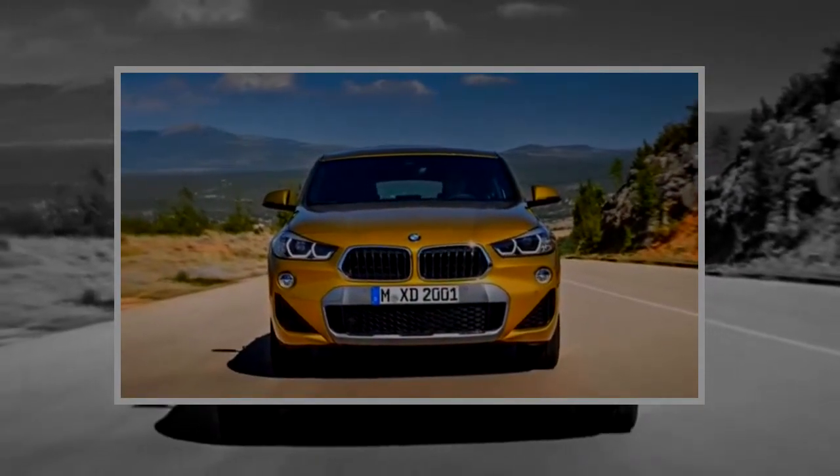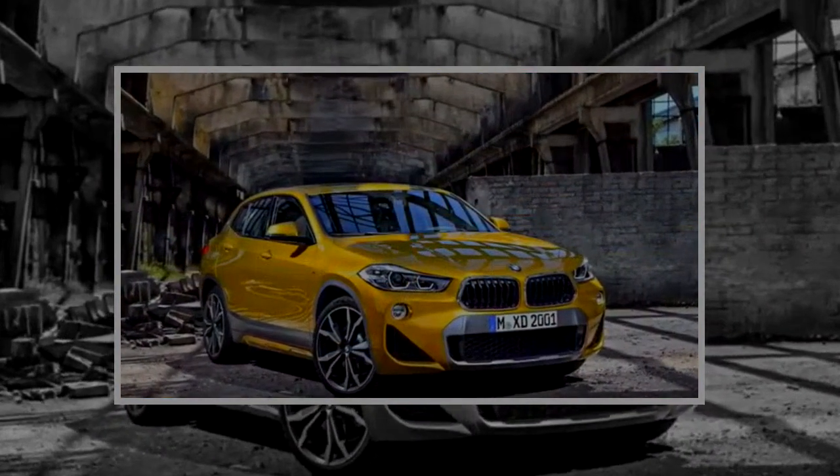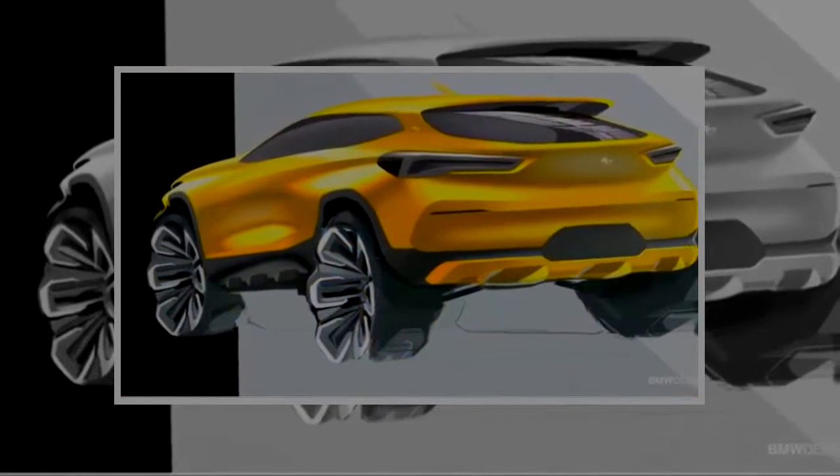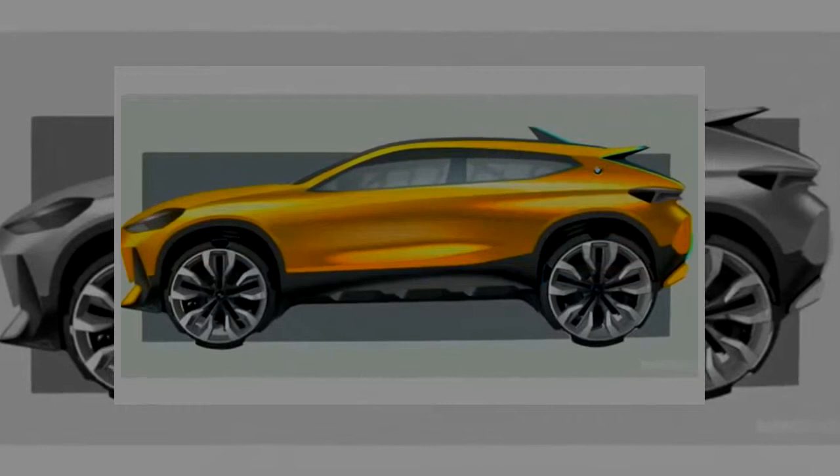On the safety front, the X2 will offer camera-based lane departure warnings, automatic high-beam headlights, automatic emergency braking with pedestrian detection, and adaptive cruise control that can bring the vehicle to a halt and start it up again in traffic.